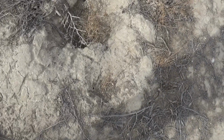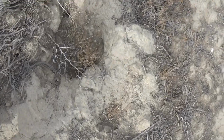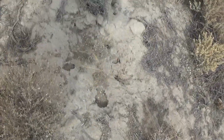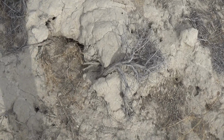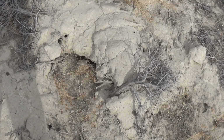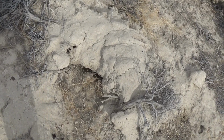Looks as if there's an old badger's hole here. It's an old one, and they dig a lot of holes around because their main source of food is ground squirrels. They dig them up and eat them.